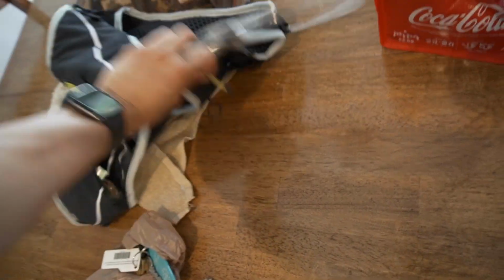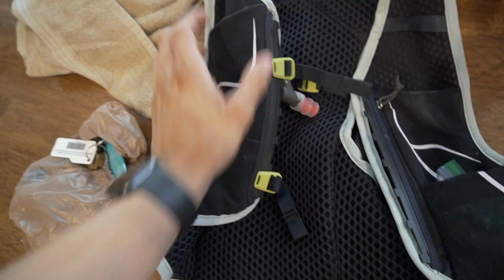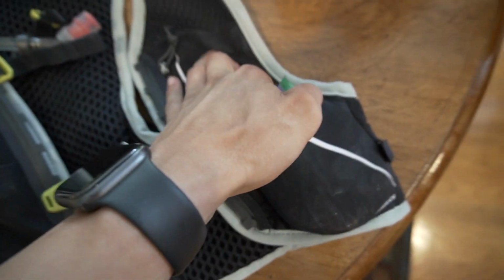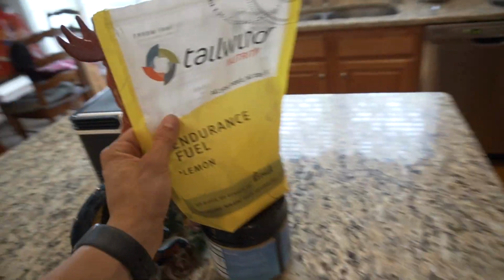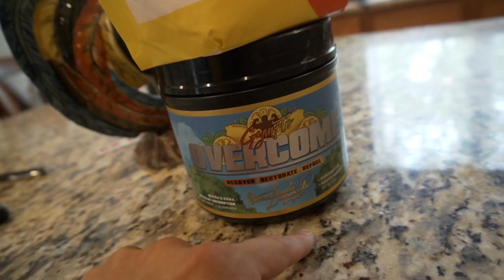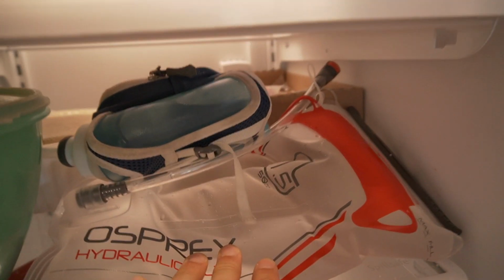And the biggest upgrade I've got, and the reason I can do this really for the most part, is I got a hydration vest recently, and I got the Osprey 1.5 liter. So I got this guy right here. I got 2 of those Honey Stinger waffles ready to go. So I'm gonna have that. I'm gonna have a bottle in here, and that bottle is gonna have 1 scoop of Tailwind, 1 scoop of Overcome for hydration and flavoring, and then in the fridge I got that 1.5 liter and then the bottle.